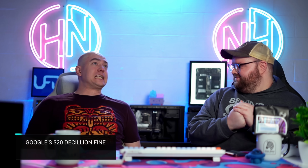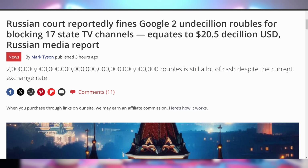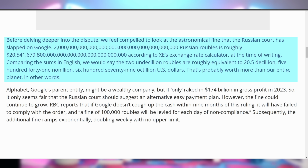Well, Google is going to need a lot of deals in order to actually pay for this fine that Russia's levying against them. Because Google's been banning some Russian stations, and Russia doesn't like that. So now Google owes Russia 28.5 decillion US dollars, or 2 undecillion rubles, for banning 17 Russian TV channels. What does that even mean? That's a lot of money. So the official amount is roughly 20.5 decillion, 541 nonillion, 679 octillion US dollars, which is more money than exists.